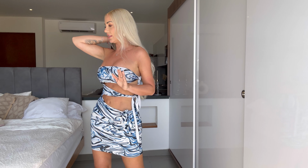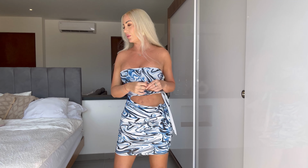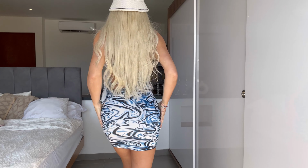I wonder how she styled this one. I'll find some cute, maybe like a simple bag. I'll check what I have. Or maybe, no, let me style it with like a bucket hat. I can see a bucket hat with this. It could make it look a little cooler. I'm gonna put on my heels and I'm gonna do a little walk.